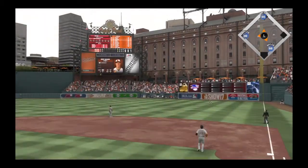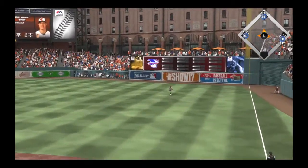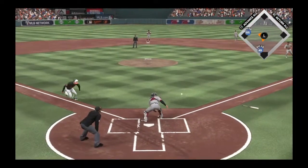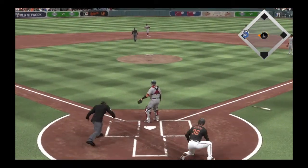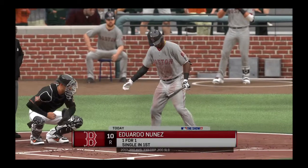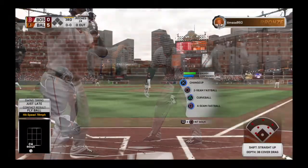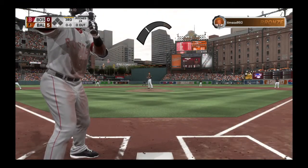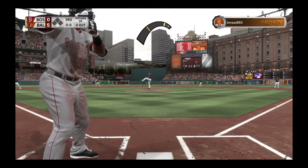Lifted in the air out to right. Betts has a read on it. Makes the catch, but the runner from third breaks for home. Play at the plate, and he's out. A great throw. Striding in once again, Eduardo Nunez. And his guys have quite a hill to climb. Down 5-0 here in the early going.